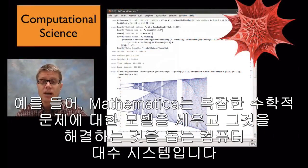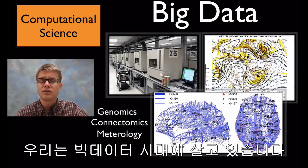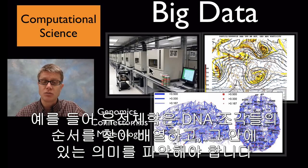And so, for example, Mathematica is a computer algebra system that can allow us to model really complex mathematical problems and solve those. And we really live in the age now of big data. In other words, we're getting so much data that we now have to figure out a way that we can deal with that data. Examples could be genomics. These are gene sequencers that are sequencing DNA, and species after species we're figuring out what are the letters within their DNA, and we have to make sense of that.